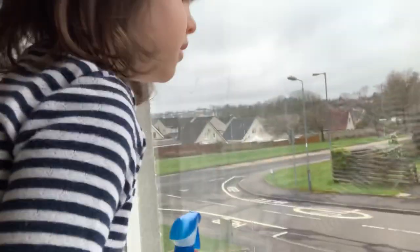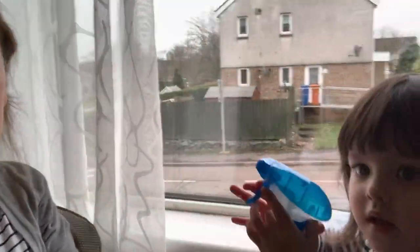Now our windows look so much cleaner, don't they? And then we can clean all around the window too. So anywhere that you can help in your house today, that would be really good. So we've done the windows.